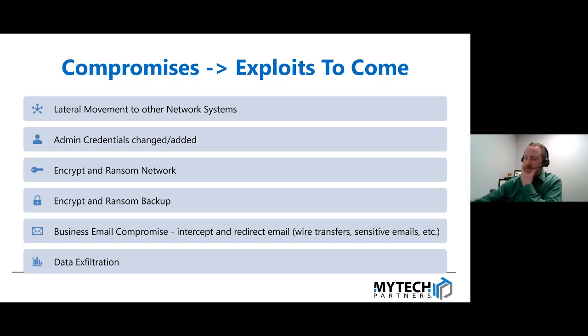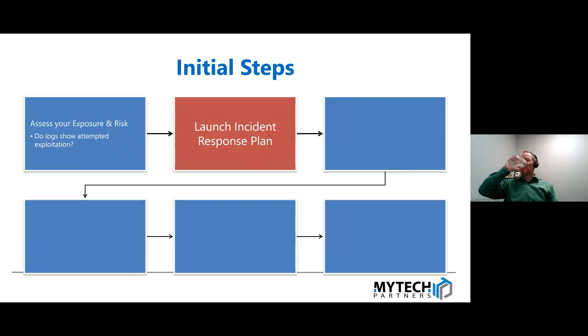Yep. So what's next, Gerald? Well, so what do you do, right? Hey, we started. Oh man, okay, this is a big deal. I do have Exchange. Let's assess our exposure, our risk. Do we see attempts of exploitation? Have we patched? Did we patch in time? Where are we at with all of that kind of stuff? Maybe we find some signs that something did happen, right?